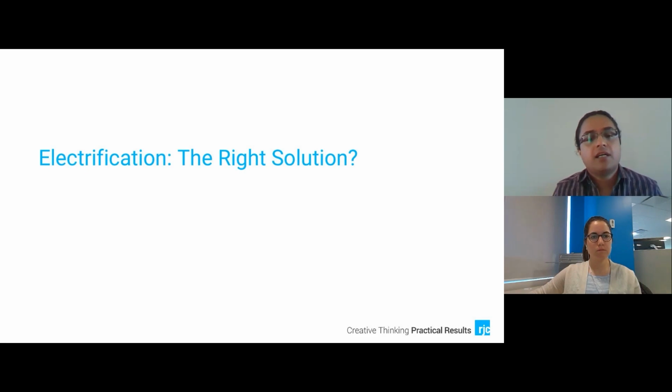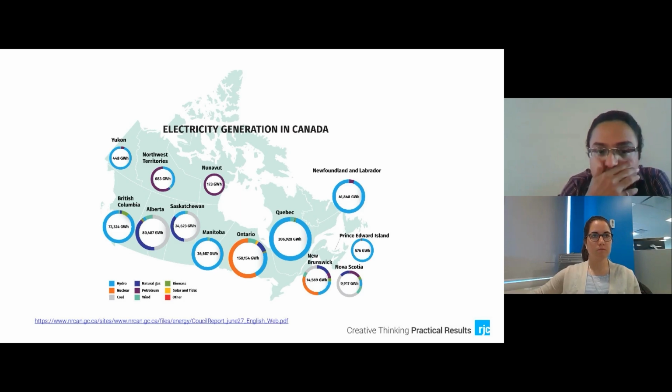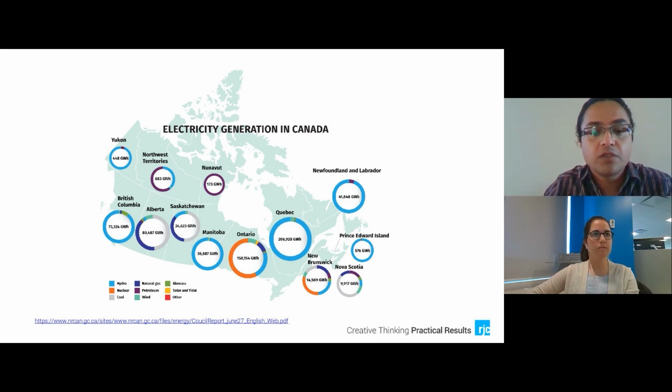Another strategy that we see happening across Canada is electrification. But is electrification the right solution for every province? Let's take a look at this graph. To answer this question, we need to understand what kind of sources we are using to generate electricity in our country. Now, if you focus on BC or Quebec or Manitoba, for example, you can see that the major portion of electricity is generated by hydro. Or even in Ontario, we are using nuclear power. So these are very clean sources of energy, so the grid emission for these provinces is pretty low.